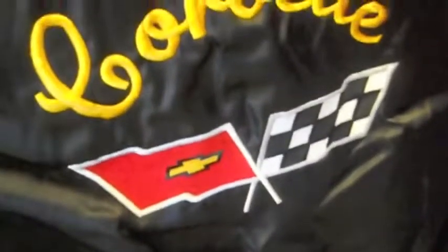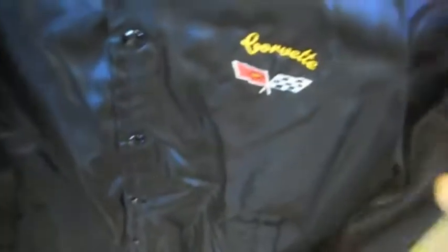Crazy, like Sears, Yankees, like varsity little baseball jacket. This thing is super dope. They want $42 for it. Super sick. And then they backdoor with this Corvette jacket. Size small. Bomber jacket. They want $50. Kind of pricey. It's super sick.